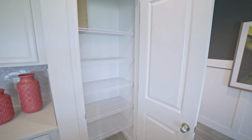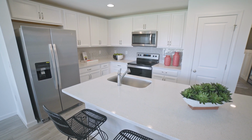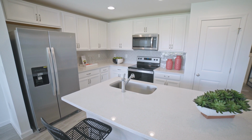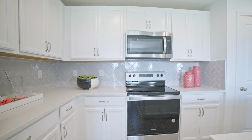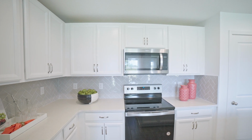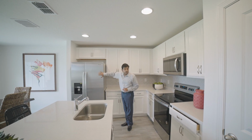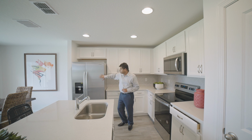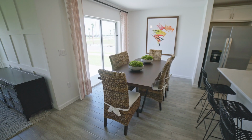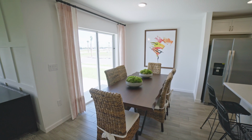And everything that you see in terms of the cabinet color and the backsplash is actually an upgrade. However, you get your range and your Whirlpool microwave. Those will come, but it definitely would not be coming with the Whirlpool refrigerator. So that is something that they are not doing. And then when you go around, you have this dining area, which is a very comfortable space, kind of tucked in.